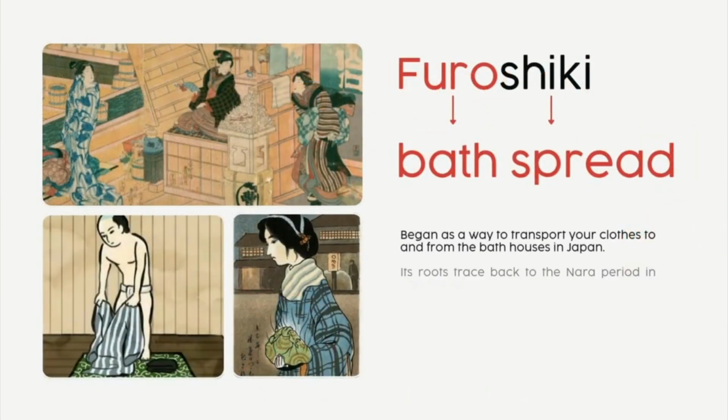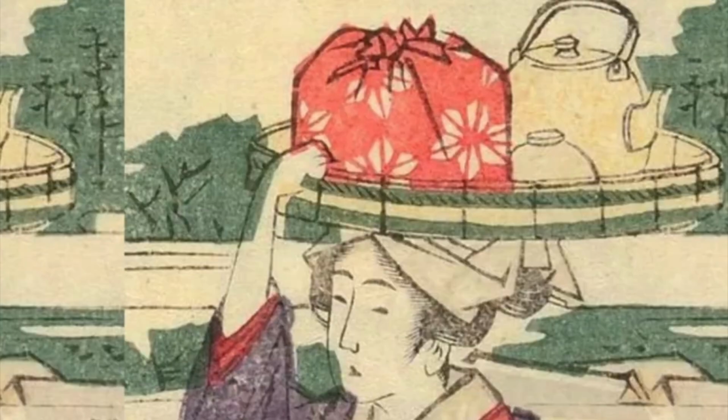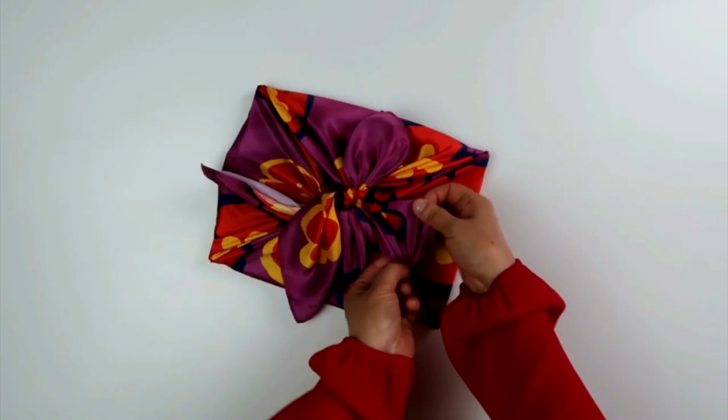Furoshiki, meaning bath spread, began in Japanese bathhouses centuries ago to bundle belongings. But over time, these square cloths evolved into tools of beauty and function, used to wrap, carry, and present everything from lunch to luxury goods.